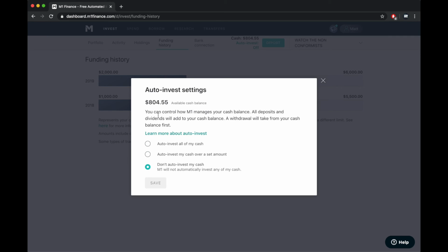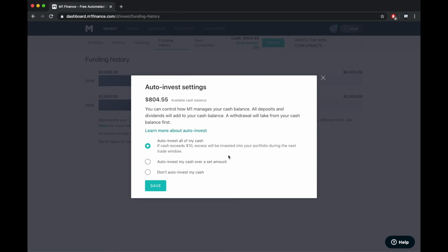So right off the bat, it's going to do a little description here, but I'm just going to run through it. So if I click auto invest all of my cash, anything in excess of $10 will essentially be put into my whole portfolio, not each individual slice, but the whole portfolio based on my percentage allocations. I don't want that to happen, and this is how you have some of the least control over your money. I would not recommend this unless you want a totally hands-off approach to investing. The next one below is pretty good.